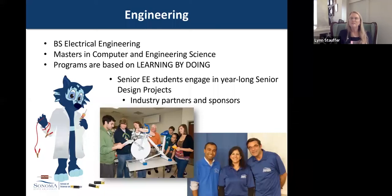In the lower right of this slide, you can meet the department chairs on the right. That's Fareed Farman. In the center is Dr. Sarah Cassis. And then on the left is Dr.